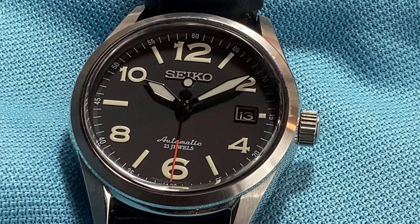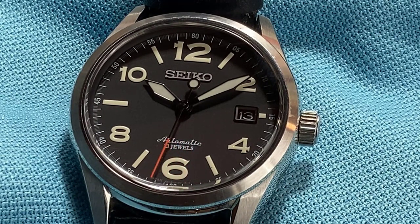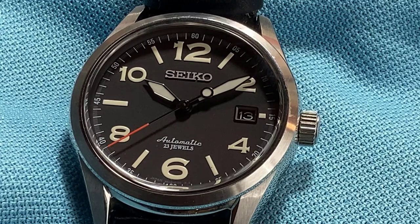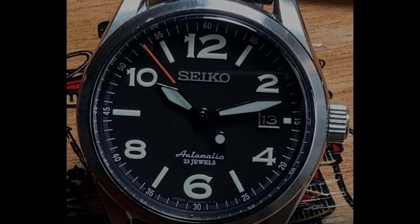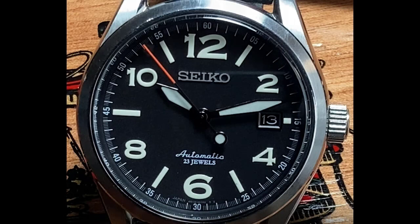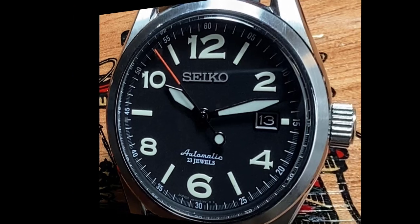The second aspect I'd like to focus on with this watch is subtlety. There are quite a few subtle and maybe not so subtle aspects of the SARG that drew me to it. The first is maybe not so subtle, and that is the red-tipped seconds hand with lume lollipop counterweight. The splash of red against the matte black dial really makes the gestalt of the watch come alive. And I'm a big fan of this approach.